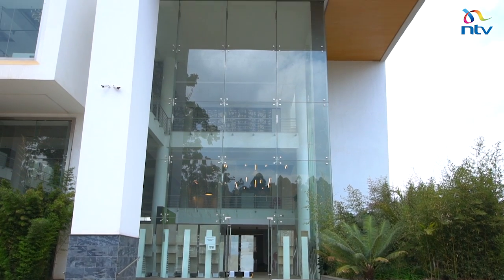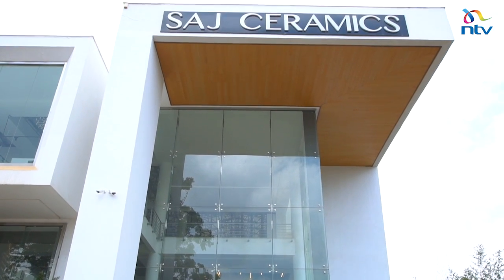And welcome to the Saj Ceramics showroom along Kiambu Road. This modern retail structure is undoubtedly one of the best I've seen thus far. You see, they've got an interplay of volumes and space juxtaposed together with voids to give you a piece of beautiful architecture right behind me. Come along everybody, come check it out.